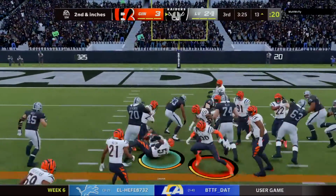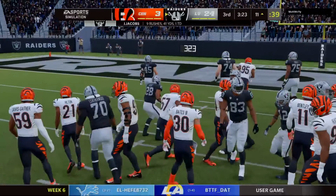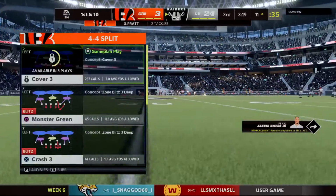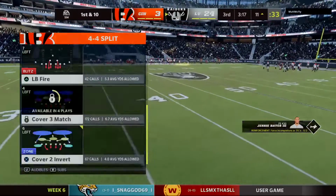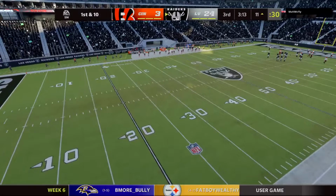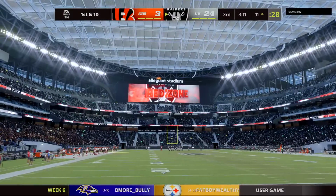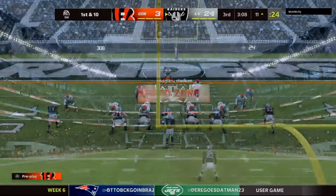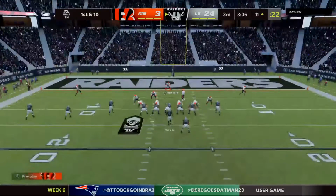Running it with Jacobs. And he's brought down just outside of the 10 at the 11. They're in a pretty good spot right now with a convincing lead. I think this is where they put on the boxing gloves, start to try and pound them into submission. And the offensive line, they've controlled this game. I don't see why that trend would change now. Now a 1st and 10 at the 11.